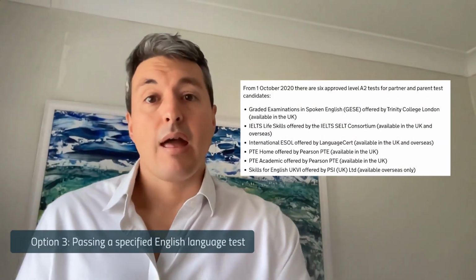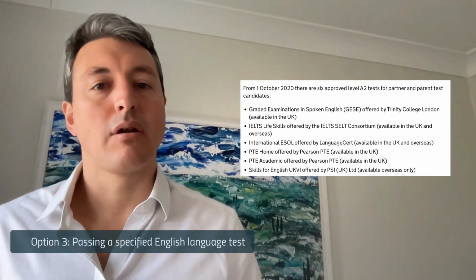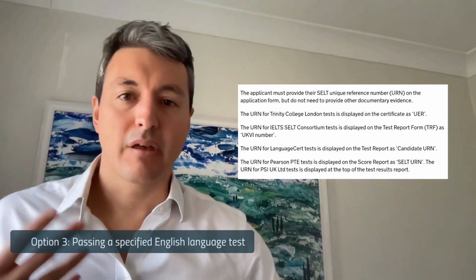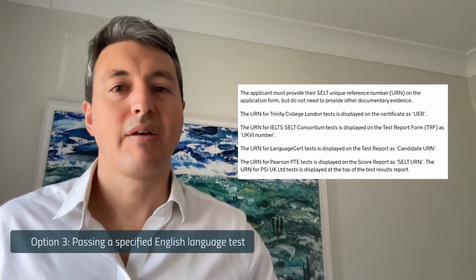So these are the A2 tests. When you get the test certificate, you should have a reference on it, which you then enter into the application form. This is the guidance, again accurate at the time of recording, on the reference that you'd need to include in the online form.